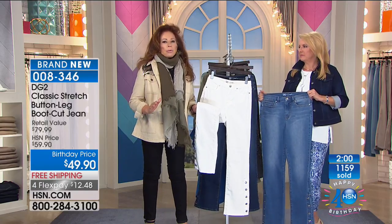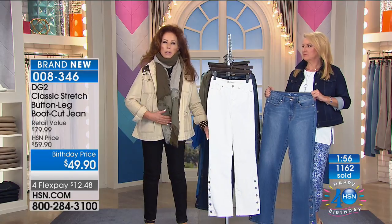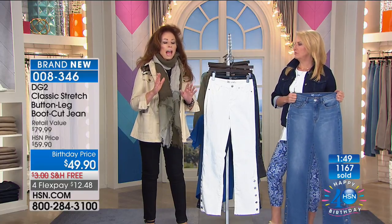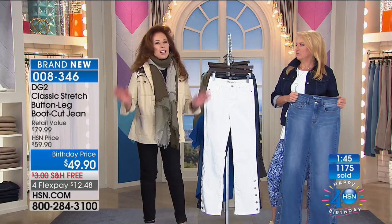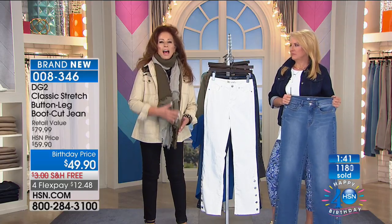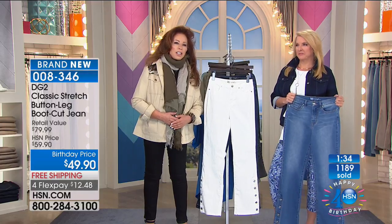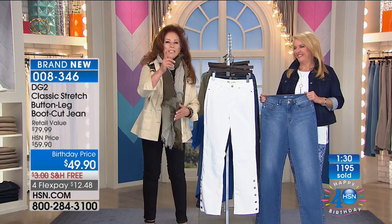I have to have a bottom that I have confidence in, that really holds me in, lifts me up, that I feel good and secure in. And then you add your tops to it, but to me, jeans are really the foundation of any wardrobe. I'm so glad we got you into denim. And as Suzanne says, DG2 jeans are the potato chip jean. You can't have just one.